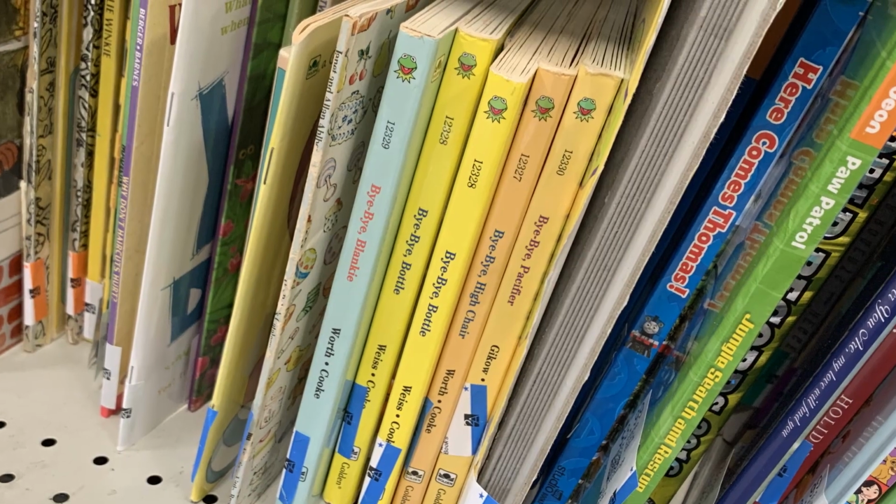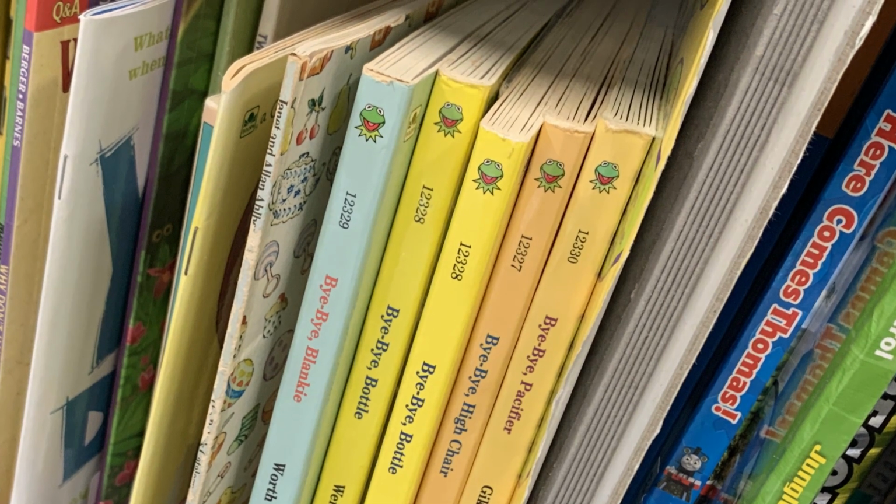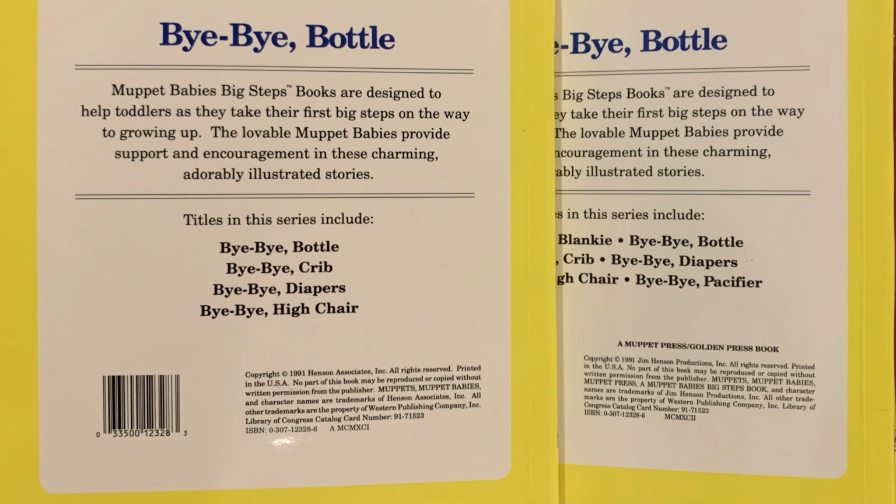I also came across a whole bunch of Muppet Babies board books, just pretty much all right together. I could see all the Kermit faces on the spines. I already had one of them, so let me show you which ones I did pick up. We have Baby Piggy in Bye Bye Crib, Baby Kermit in Bye Bye Blankie, Baby Piggy in Bye Bye Pacifier, Baby Kermit in Bye Bye High Chair, and not one, but 2 copies of Bye Bye Bottle, which, upon further inspection, are actually 2 slightly different releases. These are all part of the Bye Bye series, and I think we're done with them, so bye-bye.